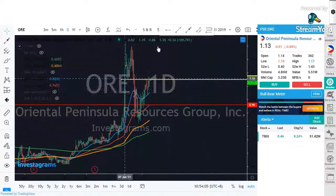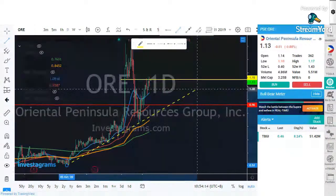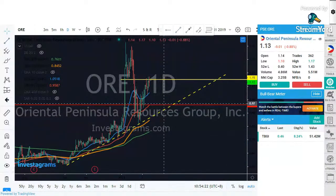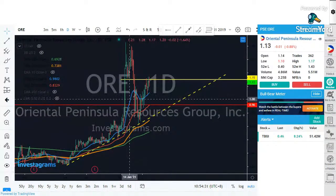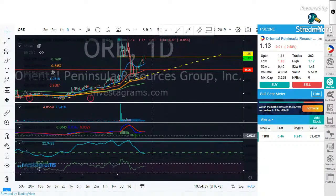You can draw an inclined support. You can drag this one, connect this line here. You can connect this line. So this area, this line, is the line we need to watch always, especially this exponential moving average 20, this blue line. If you see the ADX, the MACD is above the zero line, but the ADX is below 25. So there is no strength. You know that ADX is the one that measures the strength. But if the ADX is below 25, there is no strength. So we need to see if there's a pullback, or if ever there's a breakout of this horizontal resistance, then this is the time we need to watch.